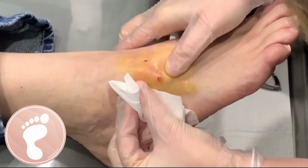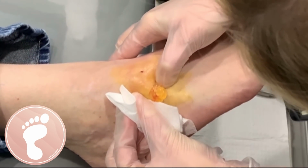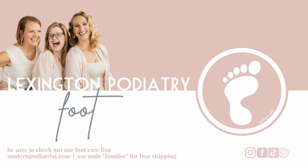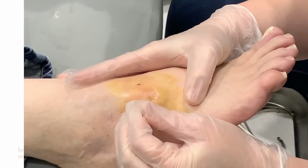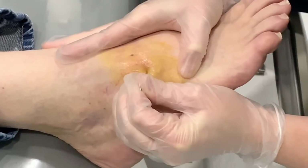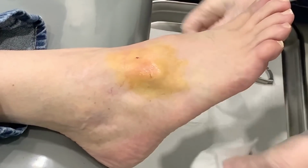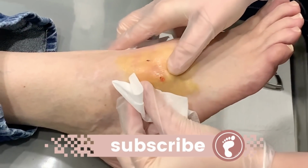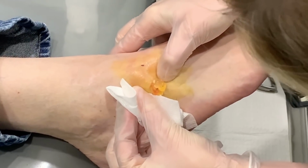So I stabbed the ganglion with a 15 blade, and now you're watching me drain the ganglion. So ganglion cysts are common in kind of everybody. There's no gender or age group. I guess we don't really see them in kids a lot, but they could happen.